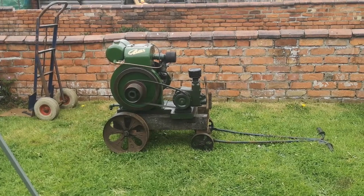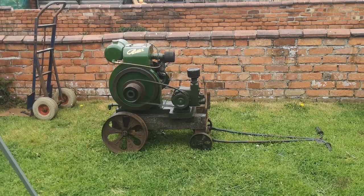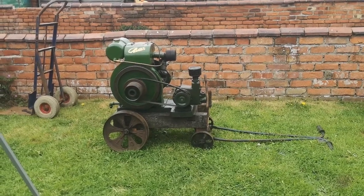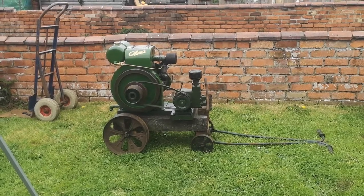And please, as explained, if you go to any vintage fairs anywhere, tractor fairs or whatever, please be on the lookout for this machine. And please come and say hello to the lad who owns it as well.